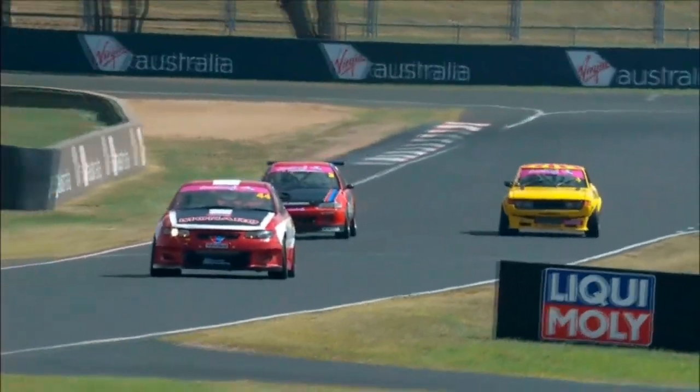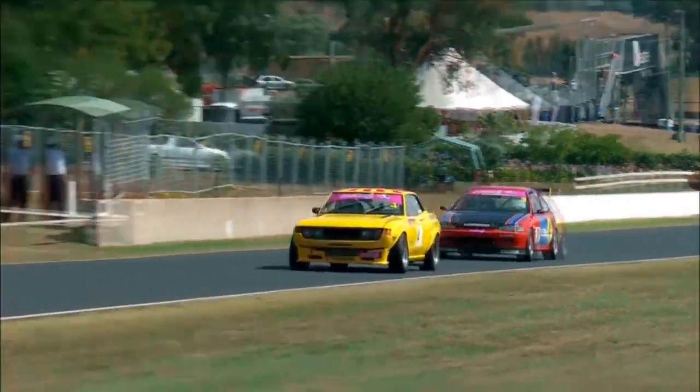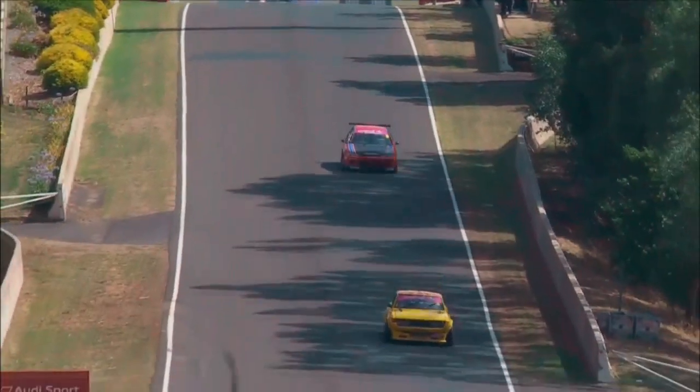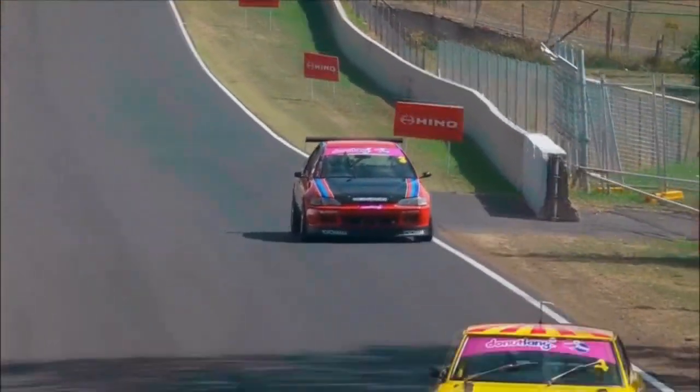Now we've got the 2 Japanese brands, the Honda Civic, under 2 litre car. The turbocharged Toyota Celica has just plodded past. Well, this is where it's going to get very interesting, I think. Now, has Jordan got a problem? Because that car's fallen away dramatically compared to previous laps. I reckon it'd be passed him again by Skyline.